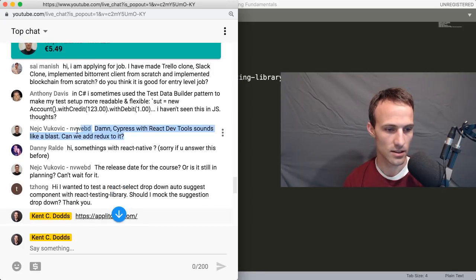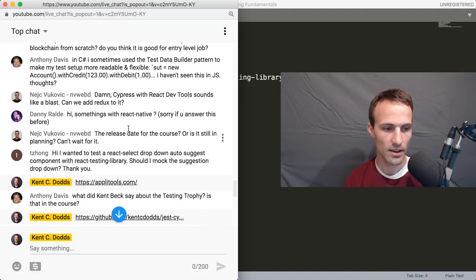Yeah, can we add Redux to it? I'm pretty sure with Redux, you can do that too. It's great. Some things with React Native.